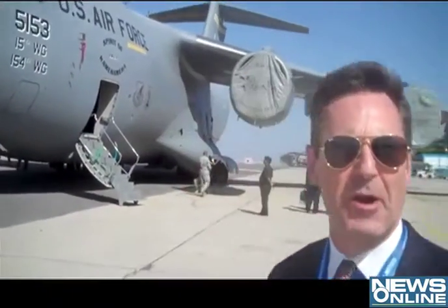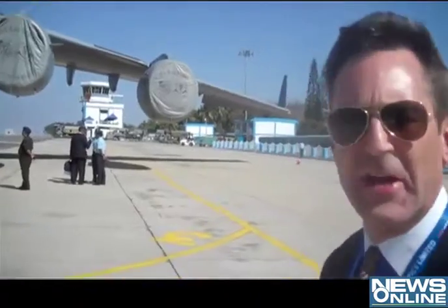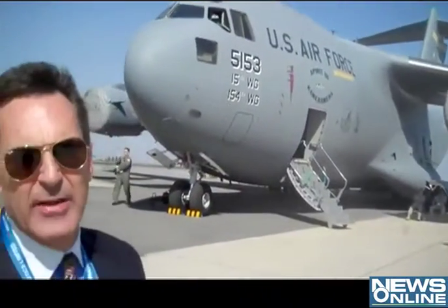Okay, here we are. We're now in front of the C-17 transport aircraft. You can see this is a significant airplane as part of the U.S. Air Force fleet. This is a multi-purpose transport aircraft, massive in size. You can see the four jet engines, double-decker. This thing does it all. Let's go inside so we've got it on the good side.